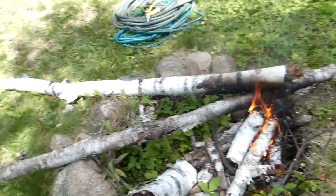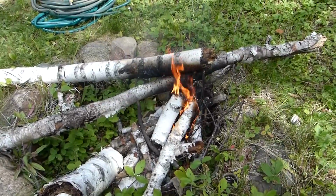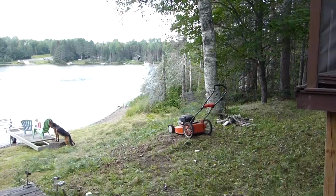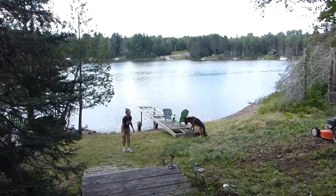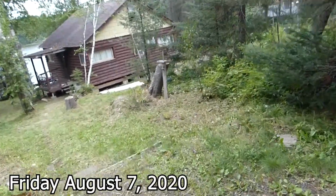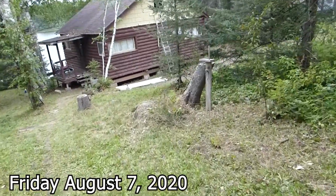My job for the day is to pick up all the wood laying around and burn it. Get it out of the way. You didn't really make it look super appealing. We have a yard. It's Friday, August 7th, and we have some happenings going on at the cabin.